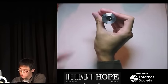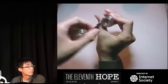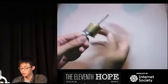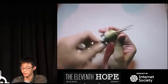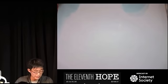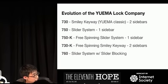And basically, it also freely turns whenever any little torque is put on it. But only the correct key will actually turn the tailpiece, which you'll see in a second, like that. So yes, basically these locks I think are pretty tough to pick, but can we have the slides please? Sorry. Thanks. So these locks are very hard to pick.